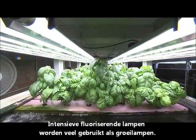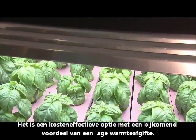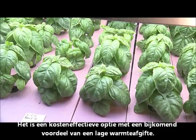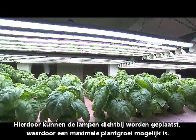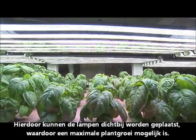High-output fluorescents are commonly used grow lights. It's a cost-effective option with the added benefit of having a low heat output. This allows for very close light placement, which provides for maximum plant growth.